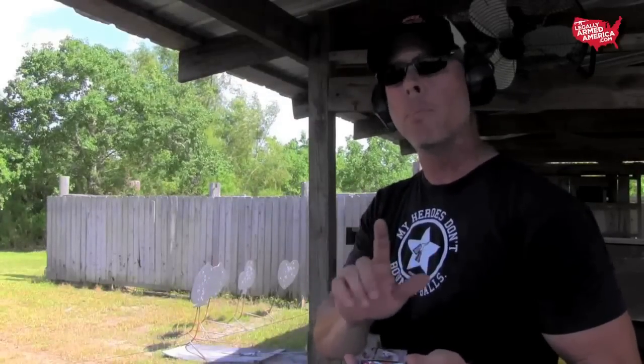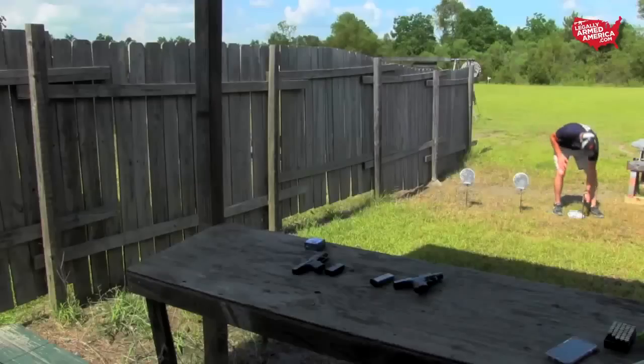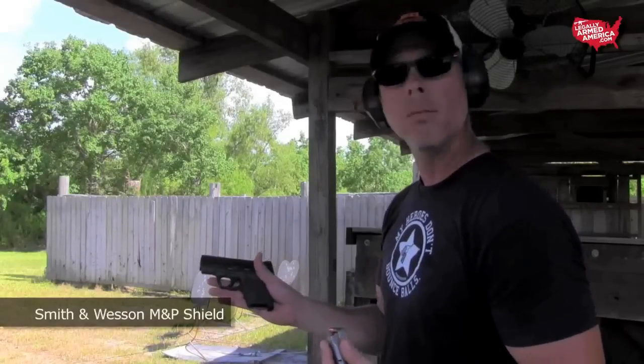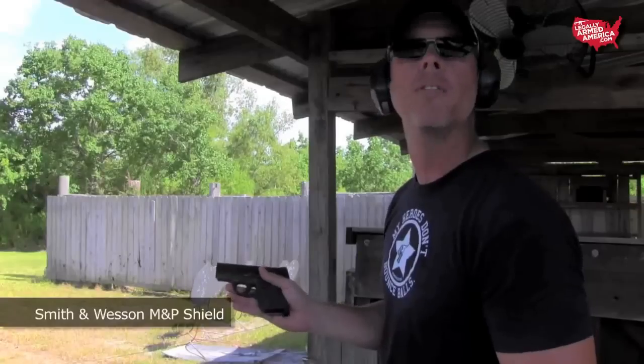You're not going to be carrying your ball ammo, your practice ammo that you're going to take to the range. That's one mistake a lot of people make, is they don't shoot the same ammo that they're going to carry because, let's face it, it's a lot more expensive to shoot your carry ammo. The plates were set and the guns were ready. First up, we're going to shoot the M&P Shield because the M&P Shield was first on the 9mm single stack market, so we're going to give it a go first.